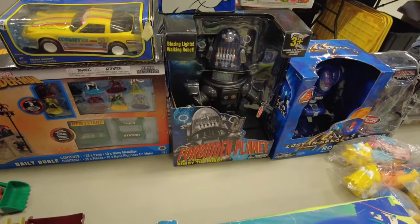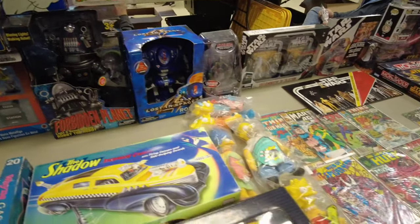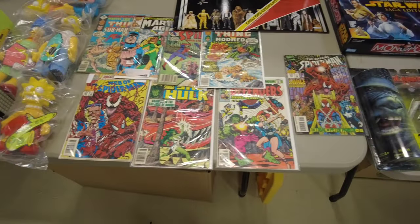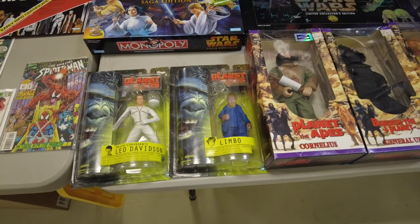Robbie the Robot, I do have him. And you also got Robot, the new one from Lost in Space. Some comic books here too. Look at the Simpsons. That's pretty cool right there. And oh, he's got the new Planet of the Apes. They're all, let's put it this way, the most recent Planet of the Apes figures right here.